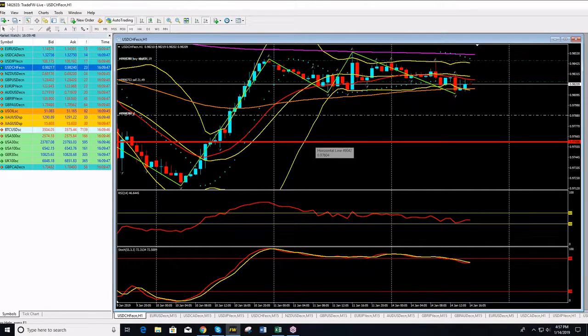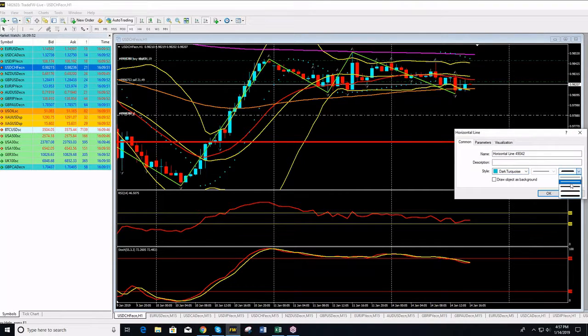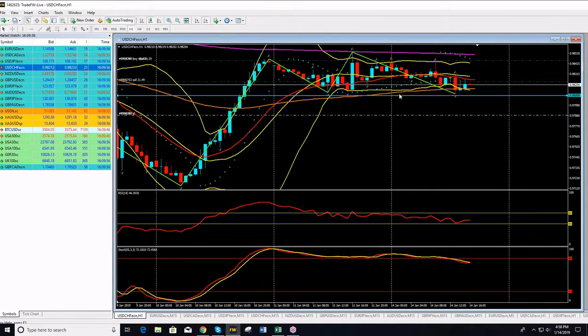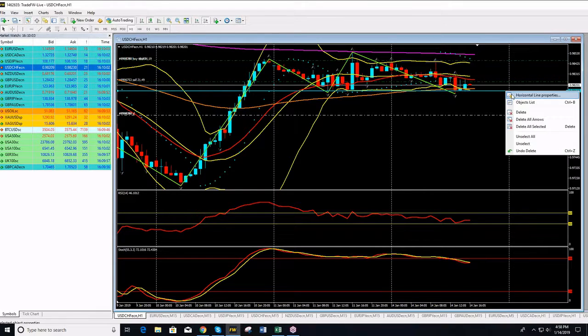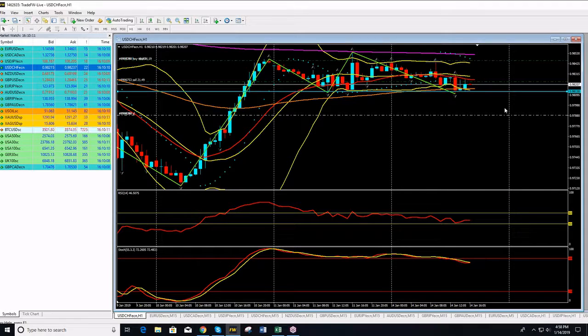So I will start with support levels first. As you know, I'm using a blue color for support levels. So let's start. The first support that I can see on dollar CHF, which is respected for the last 2 days, is at 98.13. Remember that we are rounding down the support level to the closest fourth decimal point. So the support level for dollar CHF is at 98.13.